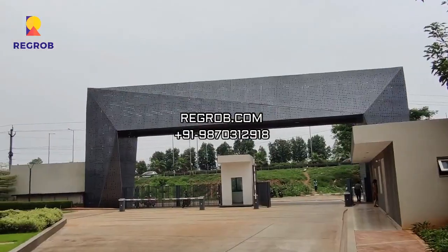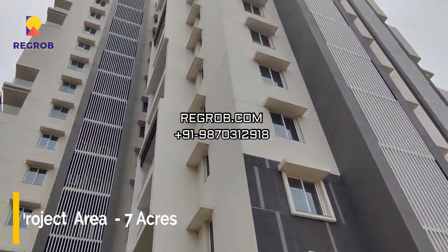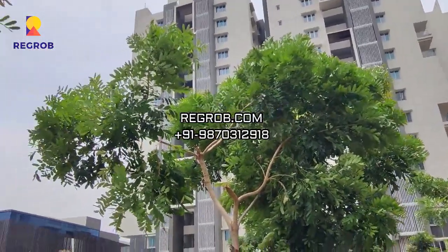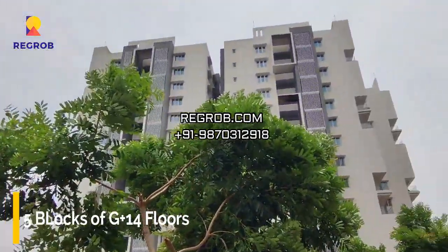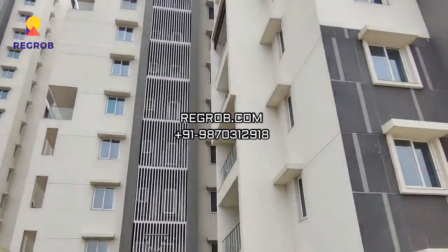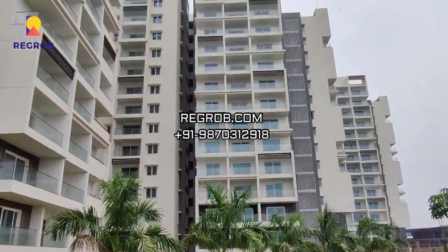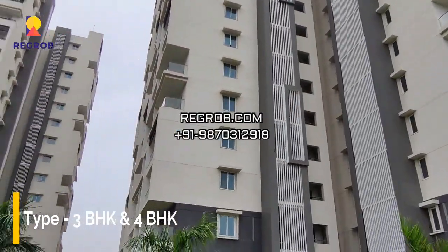So let's get inside the project society. So this project is sprawled over 7 acres of land parcel. And it consists of high-rise towers. And it consists of 5 blocks with G plus 14 floors each. The project offers skillfully crafted 3 and 4 BHK flats.